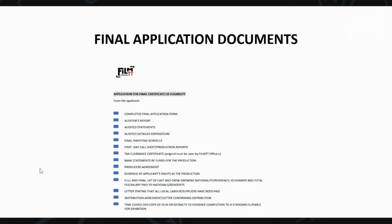Bank statements regarding funds for the production, spoke about that earlier, producers agreements, and evidence of applicants' rights in the production. So this is a letter. So say 2 people are producing a film together. A little letter, signed by both parties stating that we agree that we are making this film and we are sharing the rights, this percentage to this percentage.